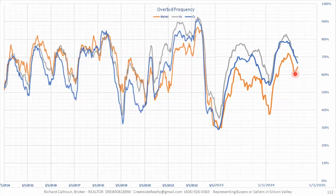Here's the frequency of overbidding. So Alameda County has the most frequent overbidding at 70%. Santa Clara County has the middle at about 66%, and San Mateo County has the least amount of overbidding at 64%. That's still almost 2/3 of the sellers getting more than their asking price, and I'm talking about that being the least amount of overbidding.